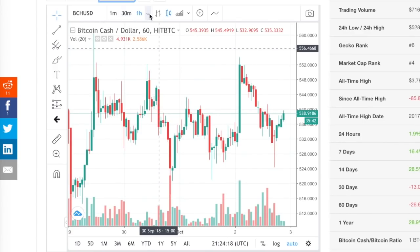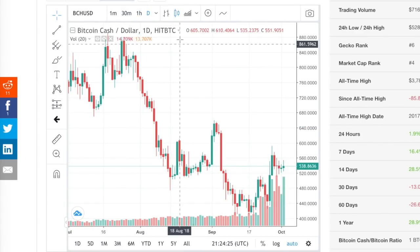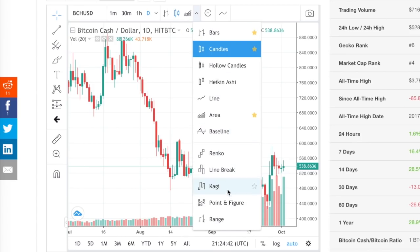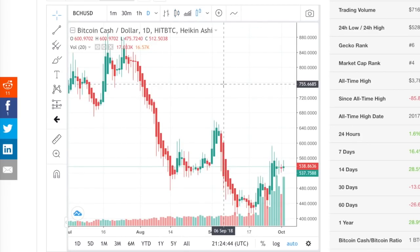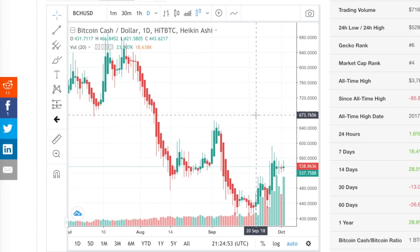So up in the top is where you can select your time ranges. We'll look at it on a 1-day period. Switch over there. If you're accustomed to using Heikin Ashi charts or candles, you can get to those here. If you go to bar styles and then go down to Heikin Ashi, and there you have your Heikin Ashi candles. Your drawing tools are off on the left-hand side. I'm not going to go through those today. You'll have to learn how to use those on your own, unfortunately, for now. But let's just take a look at the chart together.